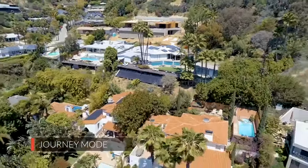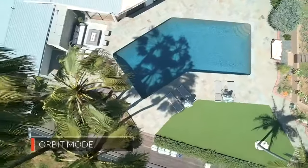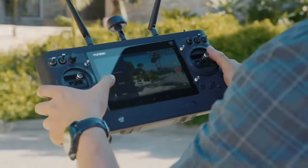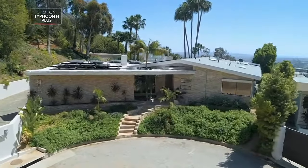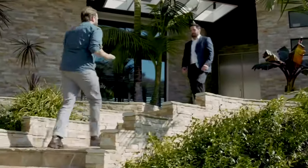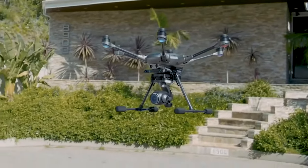Intelligent flight modes like Journey and Orbit make it easy to capture dynamic shots with ease. A quick tap of the button and you can create advanced cinematic shots efficiently and reliably. Provide your clients professional quality aerial imagery with the Typhoon H Plus 6-rotor platform.